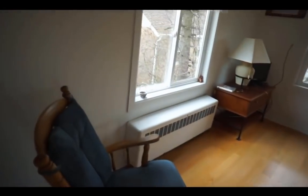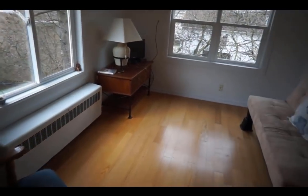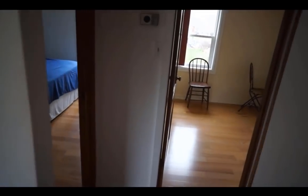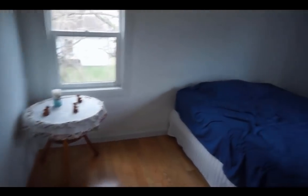That's a small living room. It's about 9.5 by 12 feet. Nice 9.5 by 12 foot living room. Hardwood floors, which is great. To the right would be a 2nd bedroom, small. Here's the master bedroom. Each bedroom has a small closet.